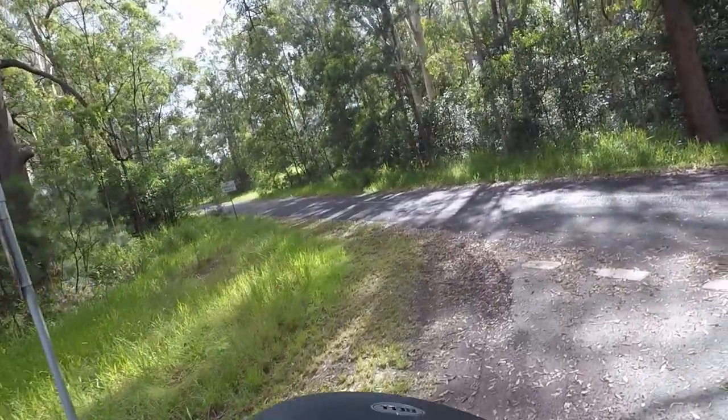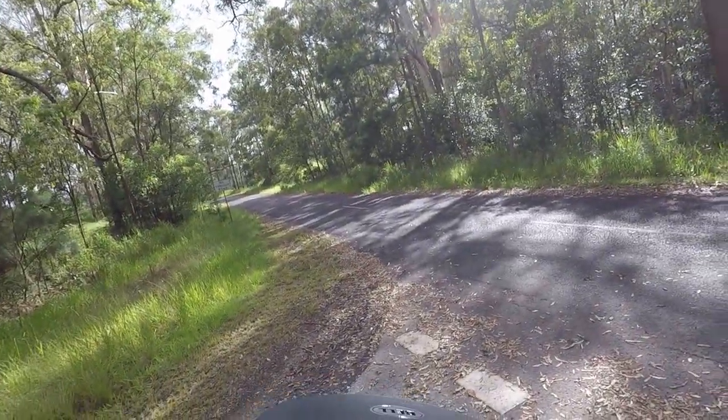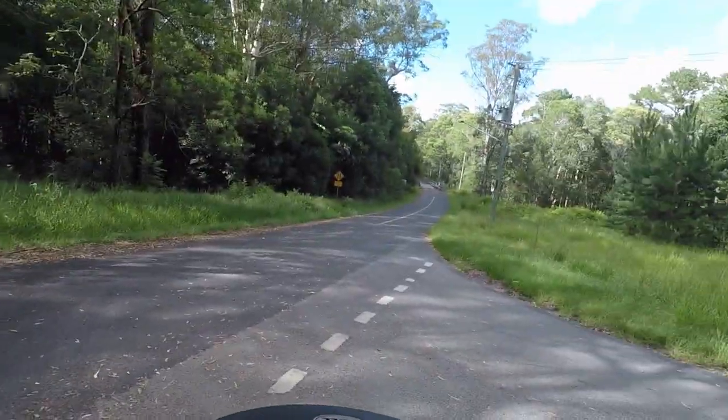The end of Young's Road. I can't remember the name of this road. Anyway, no through road up there, so this is the way to town.